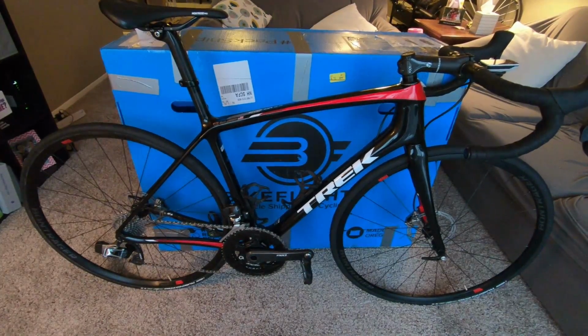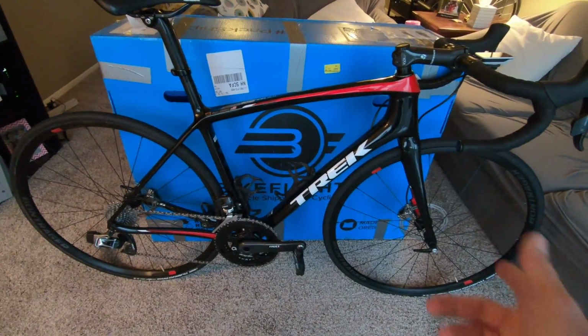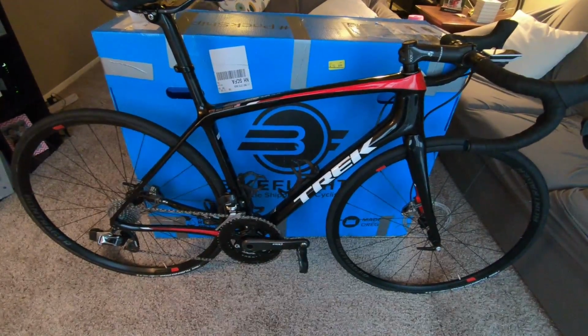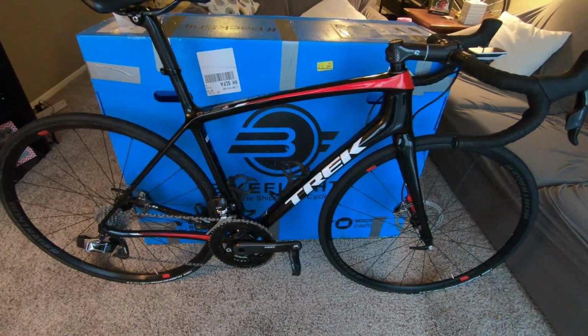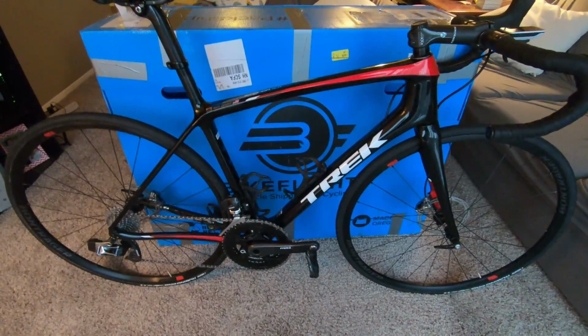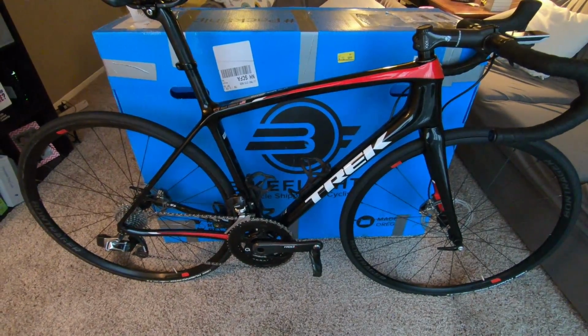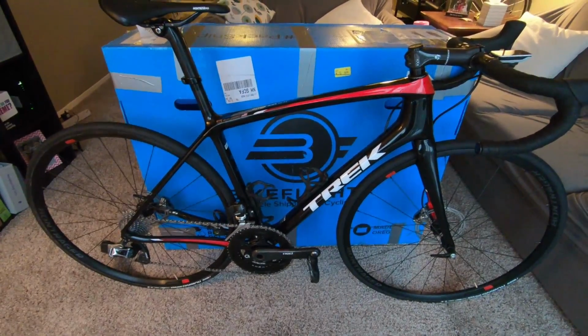Also, the stiffness. Trek bumped up the stiffness on this frame, and having the through axles on the front and rear makes a big difference for the stiffness when out of the saddle. And I believe the frame is like 50 grams lighter than the 2017 version, and you can definitely tell it's a really stiff bike and it rides really well. So I'm excited to get some races under my belt on it.